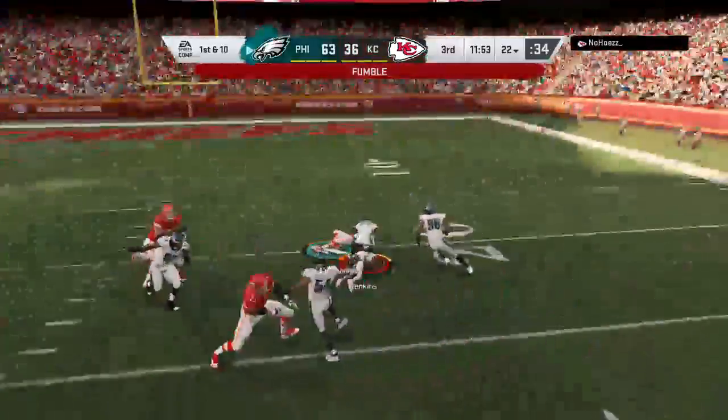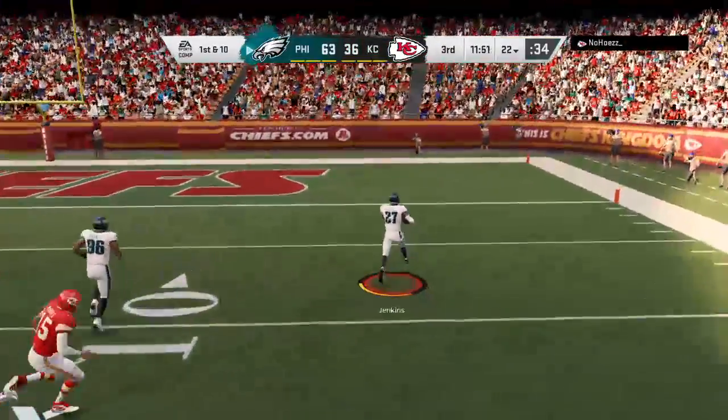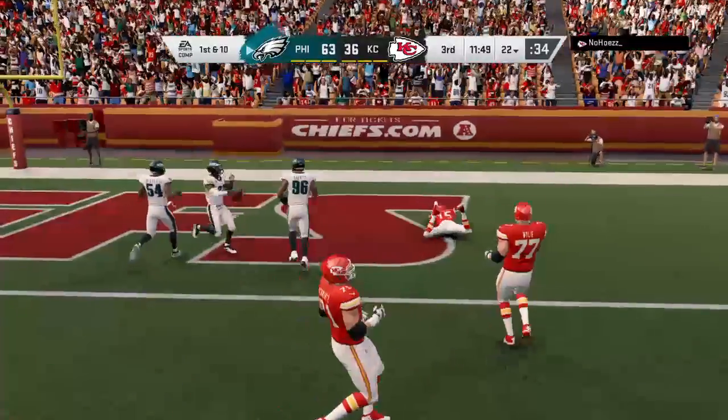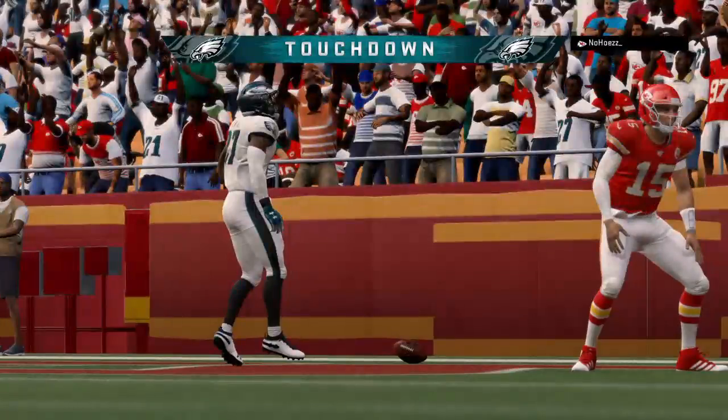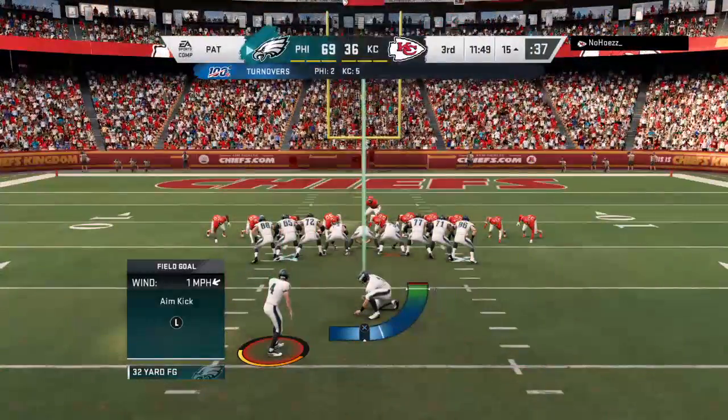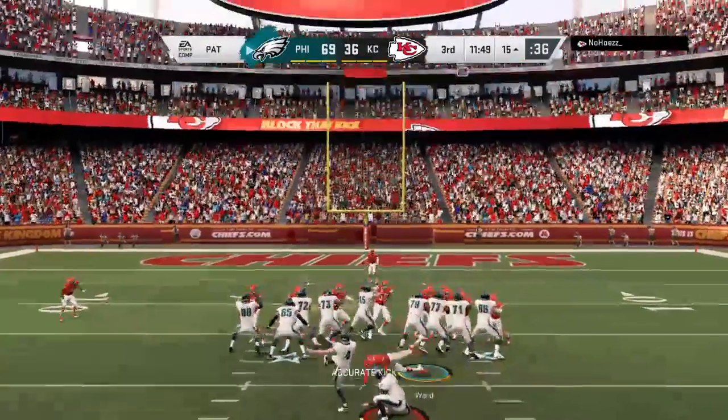Mahomes hit. He lost the football. And it's picked up by the Eagles. And he'll score. Touchdown, Eagles. Second time he's lost a fumble. This one hurts more. It's returned for 6.